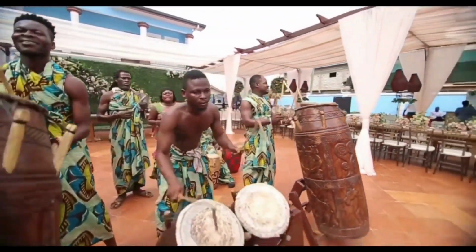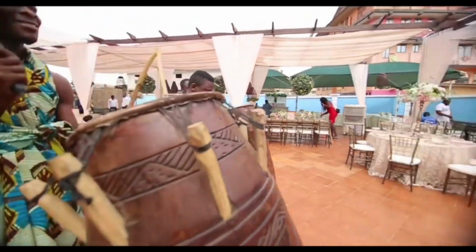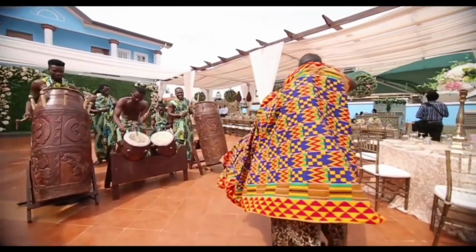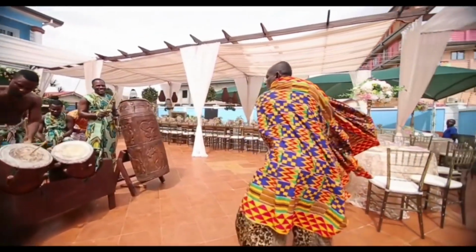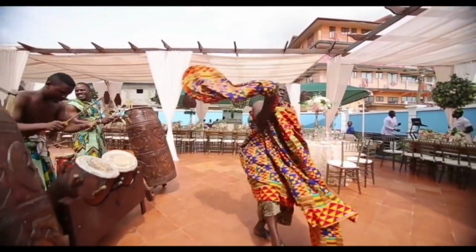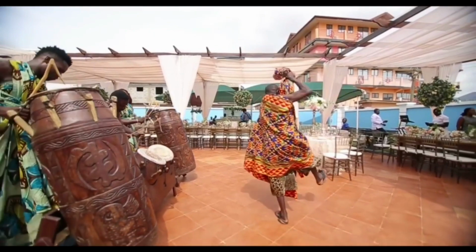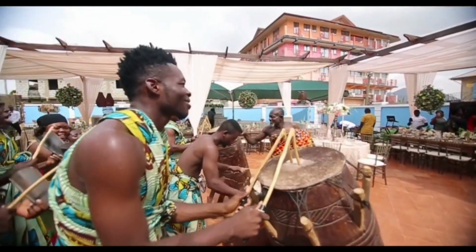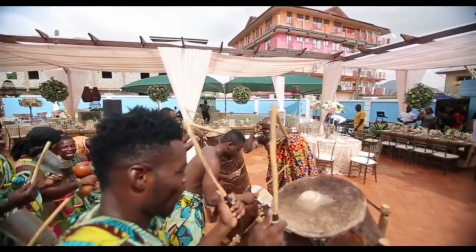Now, among all the traditional dances in the country, the one which is commonly performed at most events, and particularly in the south of Ghana, is the Adowa dance. And I'm going to give you a little bit of history so that you better understand how we came about this dance. Folklore has it that in ancient Ashanti Kingdom, one of the queen mothers was very ill.